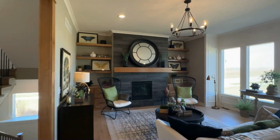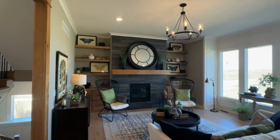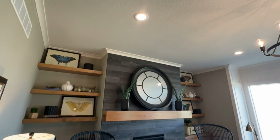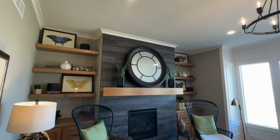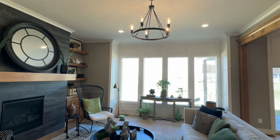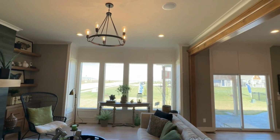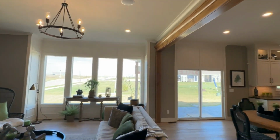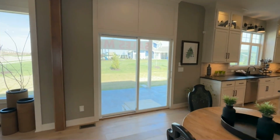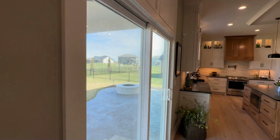So if I spin you around, you've got custom built-ins either side of the fireplace. You've got a hardwood style tile going all the way up the fireplace, that same stain on the mantle. And if I spin you around a little bit, picture windows that are almost floor to ceiling. You've got trim around them. I'm a big fan of that light fixture. You've got the sliding door going out to the stamped, I believe it's stamped concrete patio. You've got the fire pit out there as well.